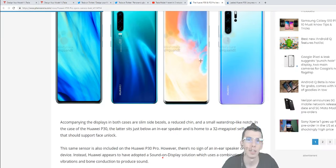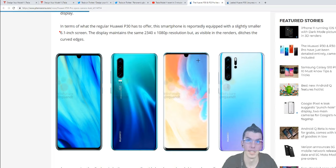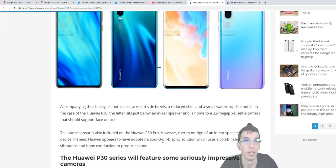So they might be introducing a sound display, so vibrating, bone conduction, and all that. We saw, I think Sony did one of these phones, and a couple other phones are also starting to do this. So pretty cool there, getting rid of speakers and making lots of sound. Resolution 2340 by 1080p, it looks like on both models, potentially.